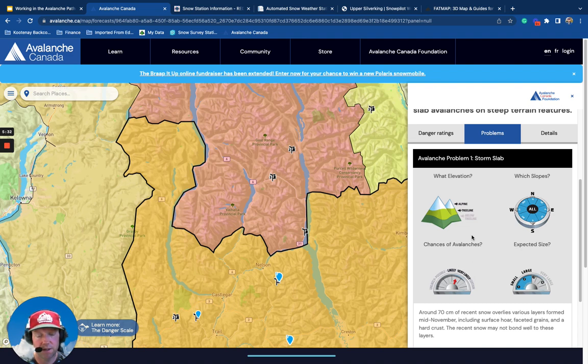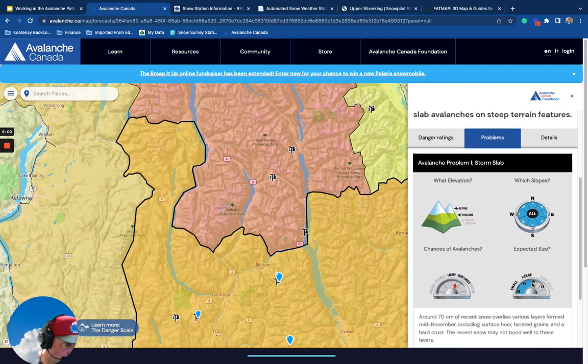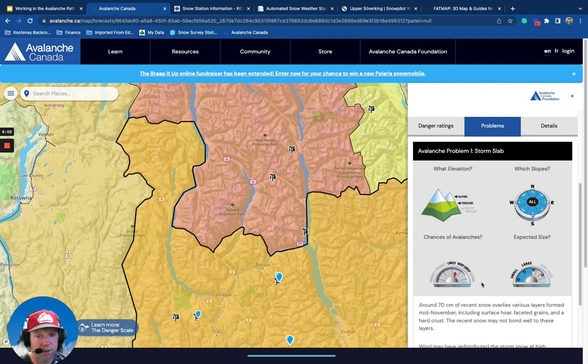It's on a persistent grain type. It has a crust right near it. It's down 70 centimeters, and my spidey senses are getting me to treat this exactly like a persistent slab problem. So they're saying this exists at alpine and tree line on all aspects, with likely to very likely chance of triggering it, size up from size 1 up to size 2.5 are possible.